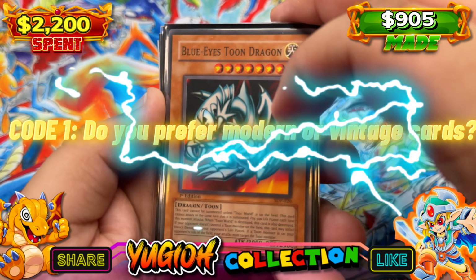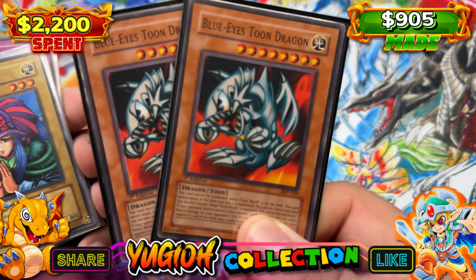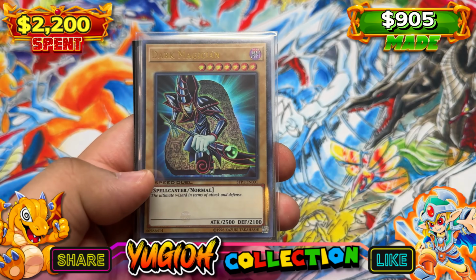And look at that. We got a Blue Eyes Toon Dragon. These aren't the expensive ones, but they are the first edition starter Pegasus ones, which I like a lot. We got Lady of Faith. We got a Dark Magician, guys.